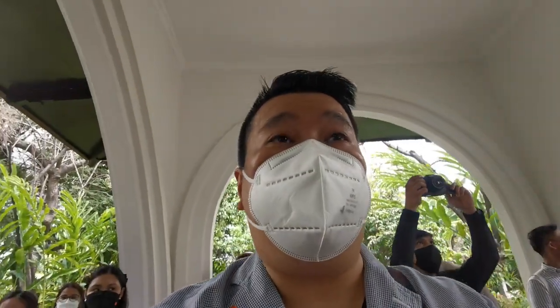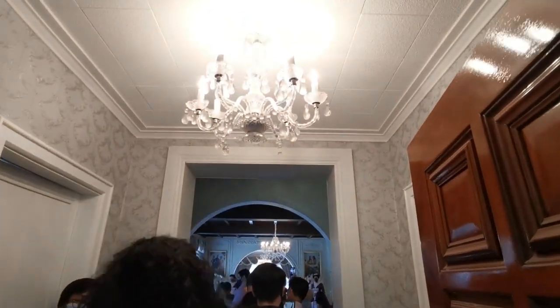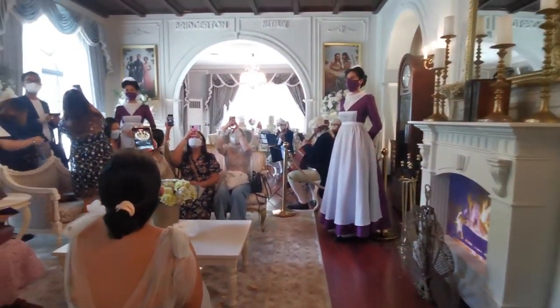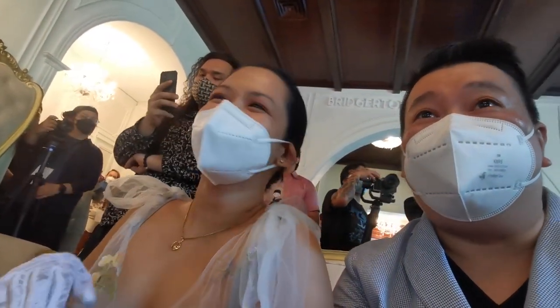So mamaya may program a la Bridgerton style. So check it out, yo. Makita nyo ang feeling ng parang Regency style of theme dito sa Villa Bridgerton. Alright. So we are entering na the Villa Bridgerton. Carpet. Wow, check it out, yo. Dito na aircon sa loob. Ang ganda ng bahay dito. So, Villa Bridgerton. Ayan na din. Grabe, oh. Ganda, oh. Umaura pagdating, grabe.